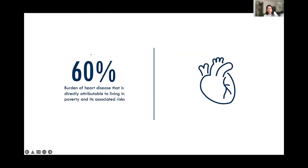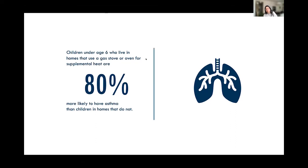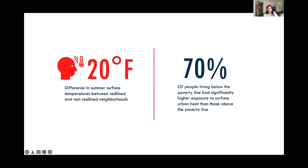What we're seeing in the health research indicates that about 60% of the burden of heart disease is directly attributable to living in poverty and its associated risk. We also learned that children under the age of 6 who live in homes that use a gas stove or oven for supplemental heat are 80% more likely to have asthma than children in homes that do not. And in the US, summer temperature differences between redlined and non-redlined neighborhoods can be almost a 20-degree Fahrenheit difference. And 70% of people living below the poverty line also have significantly higher exposure to surface urban heat than those above the poverty line.